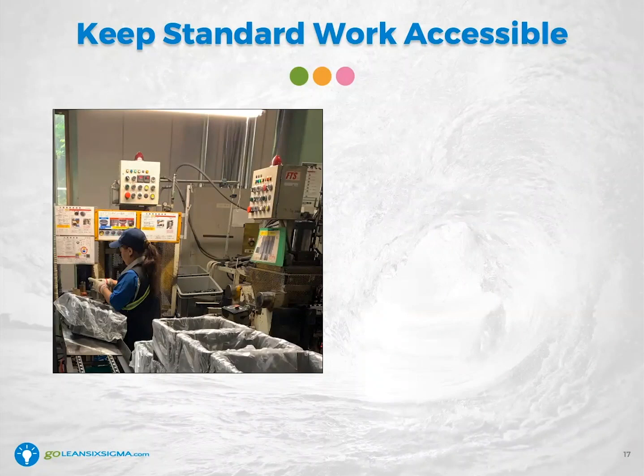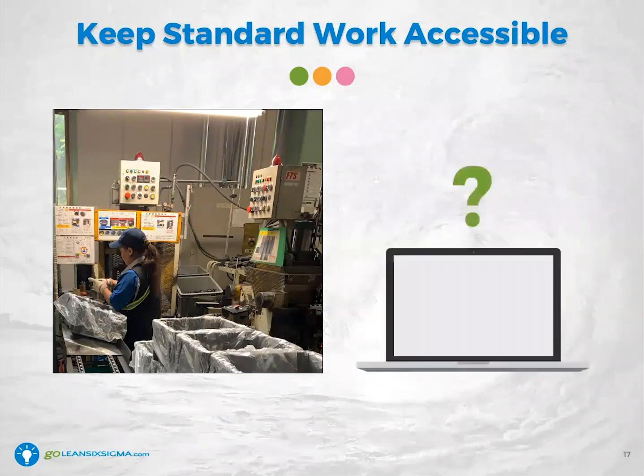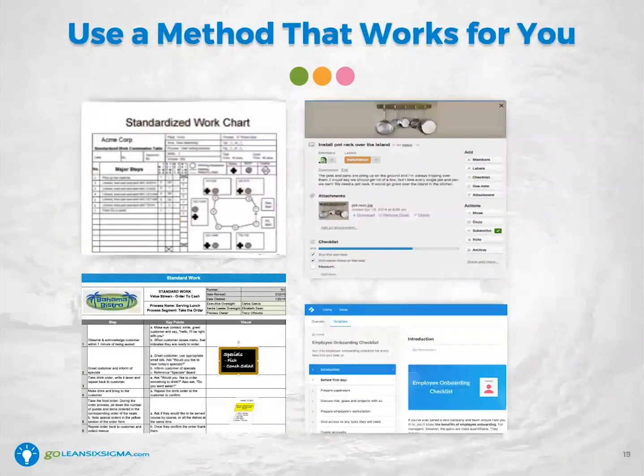But what about those of us that are not working in manufacturing plants? What about those of us that work online, work at our desk, work in cubicles, computers? What if our work area is a shared drive? We need to update our ideas of standard work. What does it mean to post physical copies of standard work in the workspace? That's just not going to be the same for everyone. So use a method that works for you.